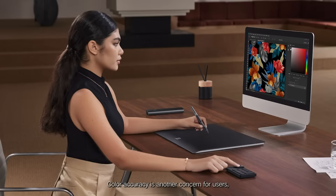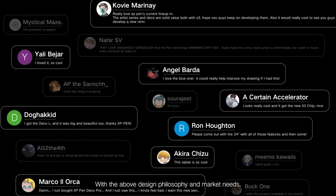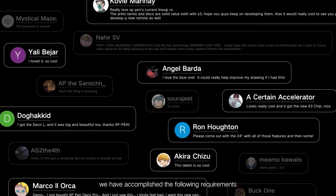Color accuracy is another concern for users, as color is an indispensable part of digital creation. You must know better than me how important color gamut volume and color accuracy are to creation and aesthetics. We need a pen with high color gamut and high color accuracy for accurate presentation of colors. Last but not least, there is the ergonomic design, to pair with our groundbreaking technological innovation to offer the ultimate user experience. With the above design philosophy and market needs, we have accomplished the following requirements.